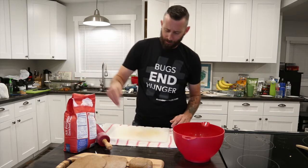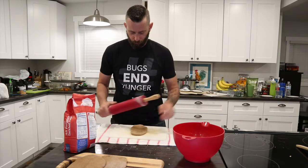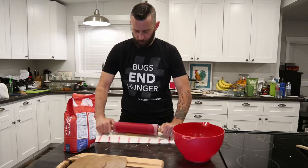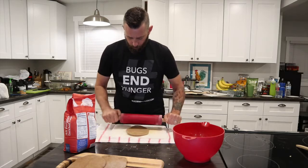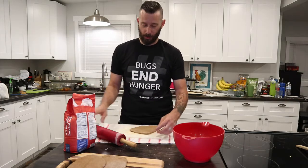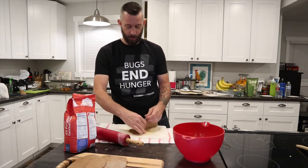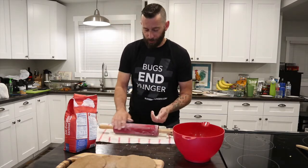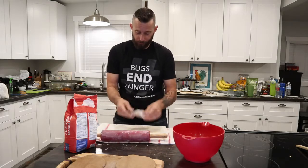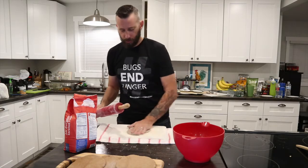We're supposed to roll them out to, I guess, 1/8 of an inch or something like that. All right, just gonna roll this out. Naomi will be joining me shortly to fix any of my mistakes, because she's a much better cook than I am. I found that if I don't flour this, then it sticks way too much. And when I flour it nicely, then it rolls out nicely.